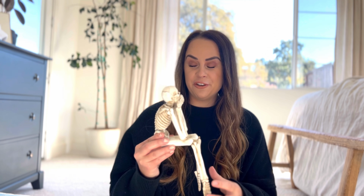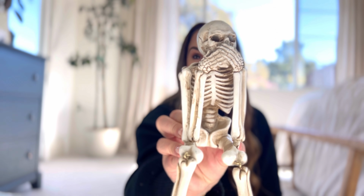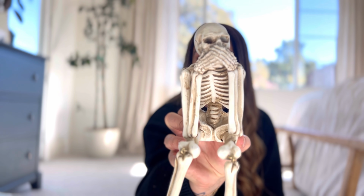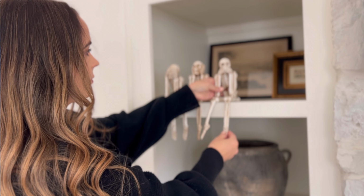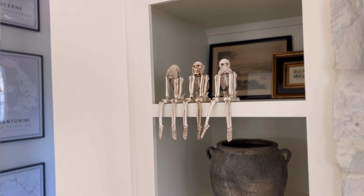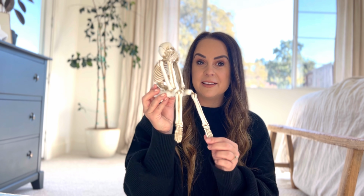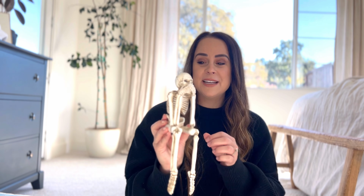So when I saw these little skeletons, I knew I needed them for my new fireplace and the shelf decor. So it's Hear No Evil, See No Evil, Speak No Evil, and they are just so cute. I love them on my shelves. Like, I love them so much. I almost wish that I could keep them out year round because they are just so cute. I love the little dangling legs. Like, ugh, they're just so cute. So this was a must.